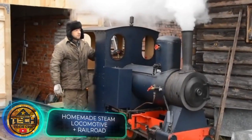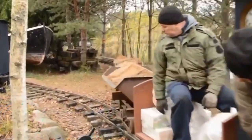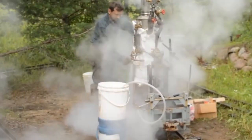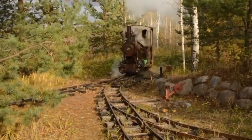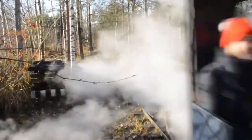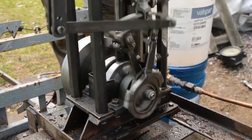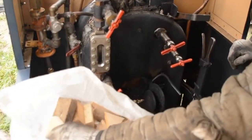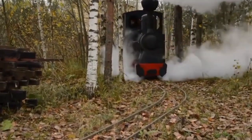On the screen is an amazing project, a railroad and steam locomotive from Russian engineer Pavel Chilin. The work took him more than 10 years, but now he has 1,148 feet of track, 7 switches, and several routes at his disposal. The railroad can be used for entertainment as well as for work, for example to carry goods for landscaping. The locomotive's power is about 5 horsepower. It runs on firewood and accelerates to about 15 miles per hour. The entire project as a whole is so unique that it even made the news.